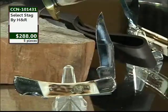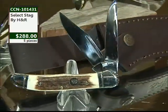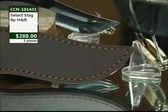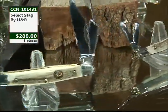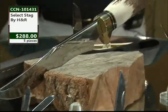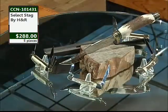Yeah. But we are the Hen and Rooster place. If you see Hen and Roosters out on the marketplace, they've come through us first. Exactly. I love the old, there's the copperhead. Look at that beautiful copperhead with the fluted bolsters. Wharncliffe Whittler. We've got a stock knife in here. 3-blade Stockman right there. Now the stag you're going to get, it's hand-selected stag. It's Hen and Rooster, so you know it comes with quality since 1845 to be exact. All 5 pieces, only $288.